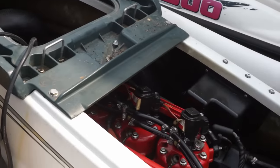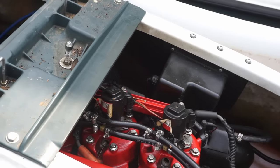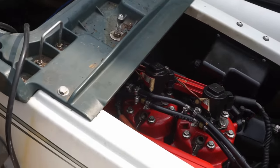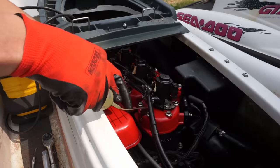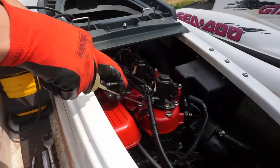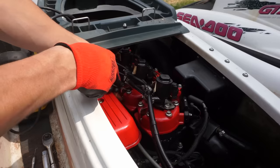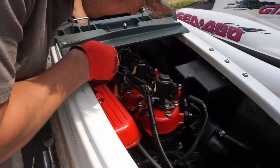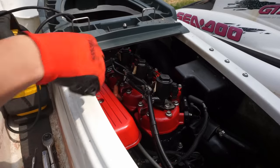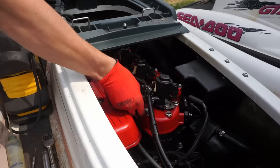All right, we've got compression on all three and spark on all three. So it must be a fuel problem. But we'll see if she fires up here. We'll put some gas down the cylinders. Gas going in. Spark plug's going in.